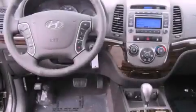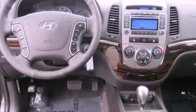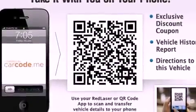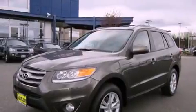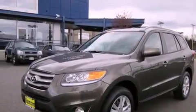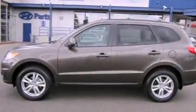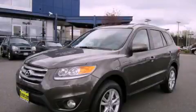and stability control systems. The following features are also included: a folding second row, cruise control, steering wheel mounted controls, a leather-wrapped steering wheel, a security system, fog lamps, roof rails, an anti-lock braking system, heated side view mirrors, and a trailer towing package. Contact us today to arrange your test drive.